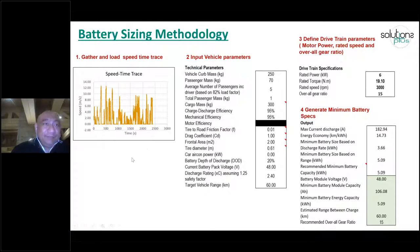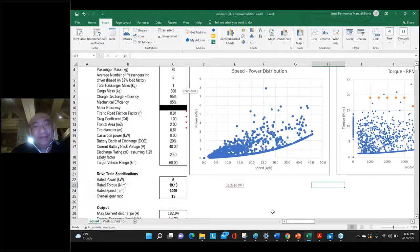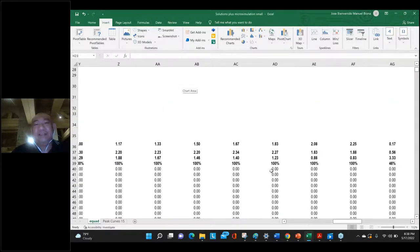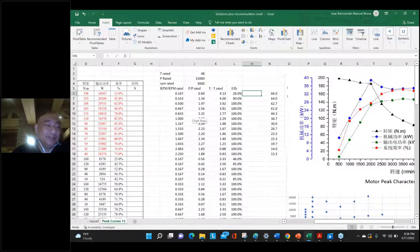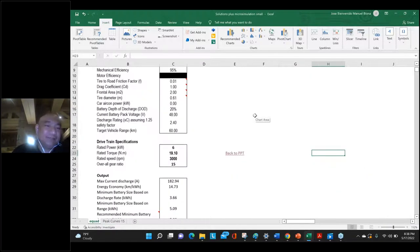Now, maybe to provide a better view on how it works, I'm sharing here a shot of the Excel sheet that we're using. So this is a fairly simple model. You load in here the speed time traces. So it computes the load acting on the vehicle. You can also plug in here the efficiency characteristics of your motor, because that also affects the consumption of the vehicle. And you can play around with the rated power that you're going to use.